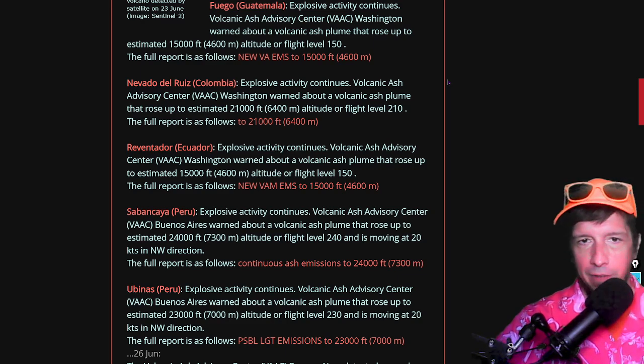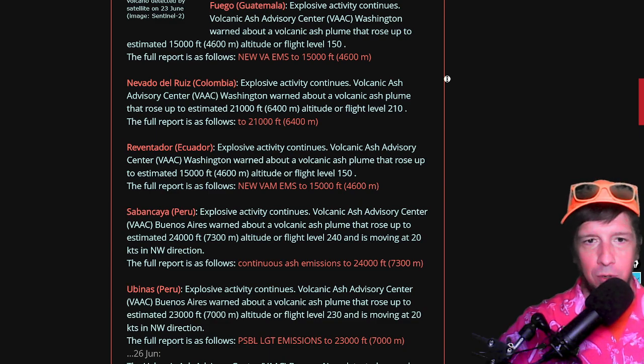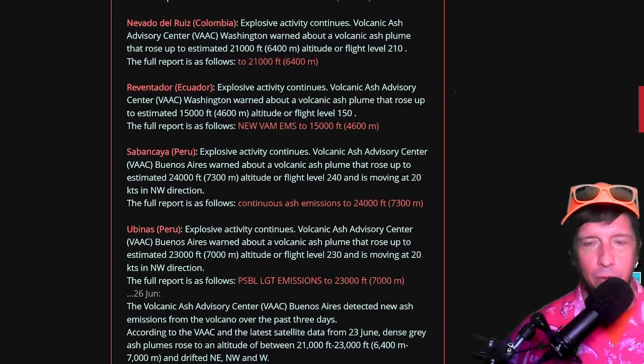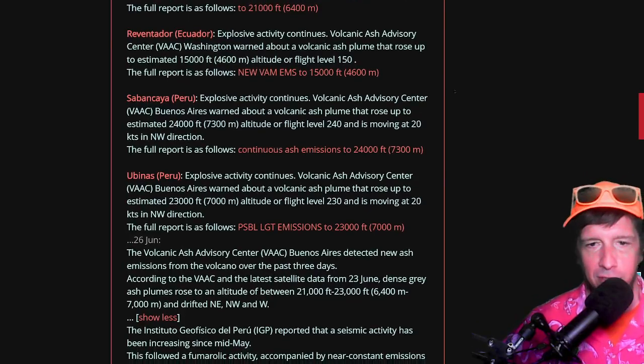It's a flight level 150. Flight level 210 over Nevado del Ruiz. Flight level 150 over Reventador in Ecuador. In Sabancaya. Sabancaya is also exploding. It's producing a 24,000-foot ash plume. Flight level 240. Flight level 230 over Ubinas.